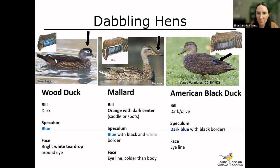And the American black duck doesn't really have a lot of note on its body and face, but it does have an eye line, which as you could see is also on the mallard. So really we're looking at the darkness of the body compared to the head, as well as the dark blue speculum, which is bordered only in black.